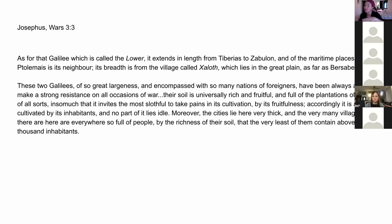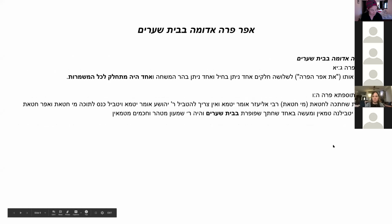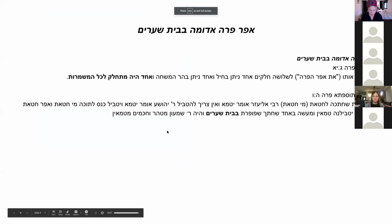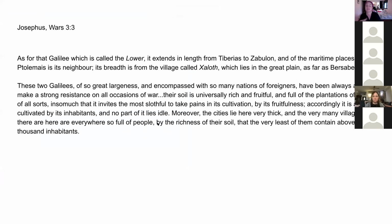We all know Emek Sulot is between Givat HaMoreh and Reches Natzrat, as far as... I can't even use that here. Okay, so that is... let's go back. There we are. Okay, so he describes the Galil as extraordinarily fecund, extraordinarily fruitful and productive.